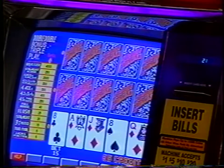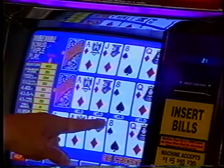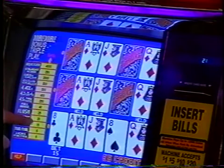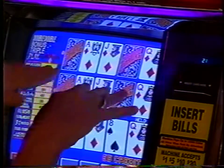Now, no matter, I got a three-card royal here. Now, watch what happens when I hold this three-card royal. Hold a queen, hold a jack, hold the ace. You hold it on all three. Whatever button you hold, I'm going to throw that card away, that card away, that card away, that's for sure. I'm going to draw to a three-card royal, and different cards will come up on all three.